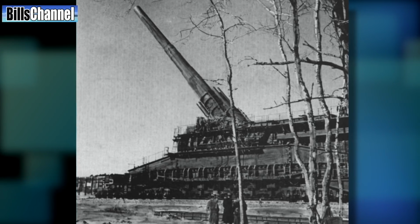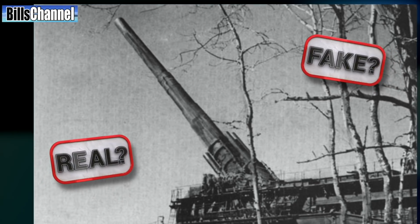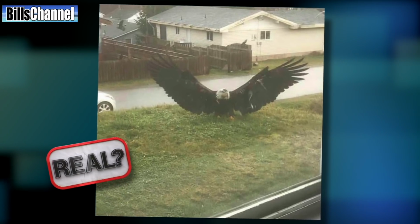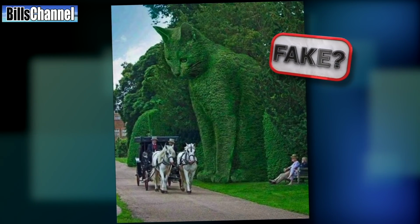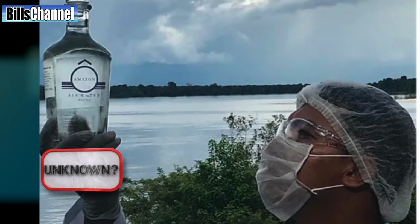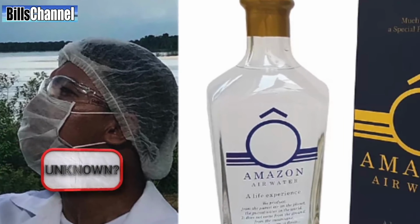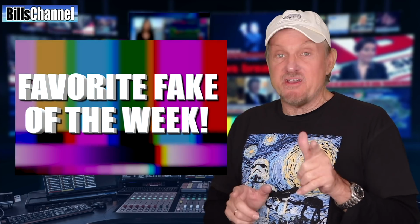Hey, is it possible this is the biggest gun ever built? Or is this just another big, fat military fake? I've got the answer to that battle-hardened mystery, plus answers on a couple other things that you guys are curious about. Like this picture claiming to show a giant eagle that landed outside somebody's bedroom window, a picture that wants us to believe this giant cat sculpture is real, and this picture. Is it true somebody is actually selling bottled water made from rainforest humidity? I've got all that, plus my favorite fake of the week, so get ready to test your brains.